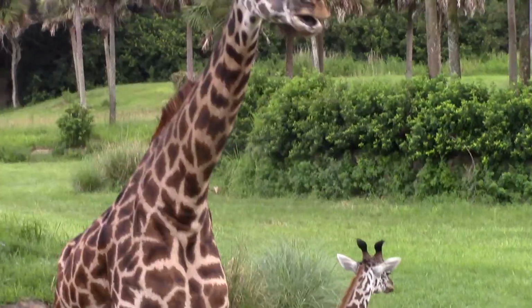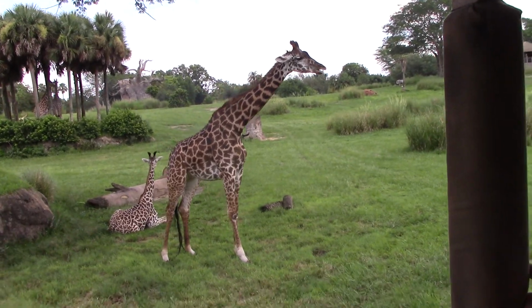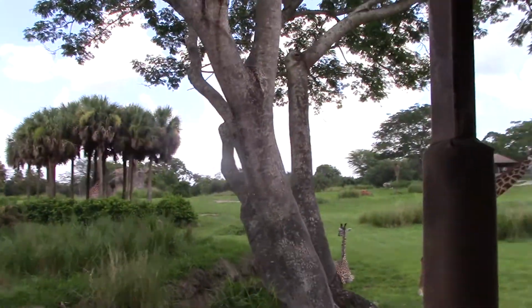Giraffes to the right here. Two different types of giraffe found here at the reserve, the reticulated giraffe and the Maasai giraffe. One way to tell the two apart is by taking a close look at their spots. The spots on the reticulated giraffe have a smooth edge. The spots on the Maasai giraffe have a jagged edge.